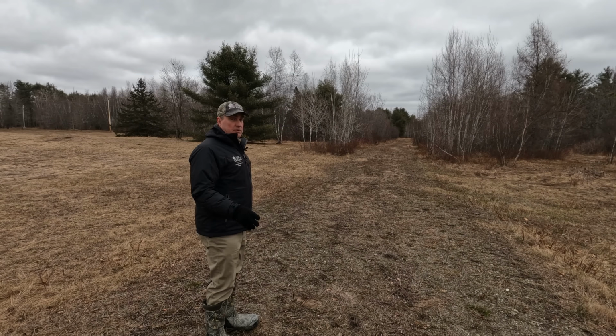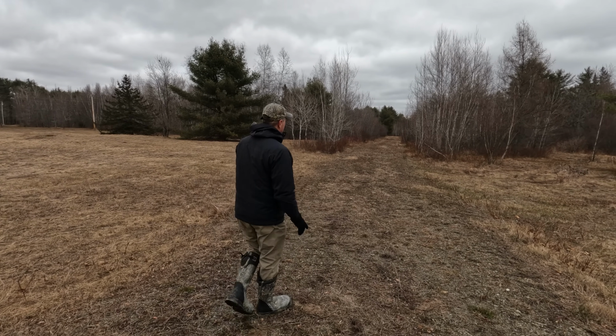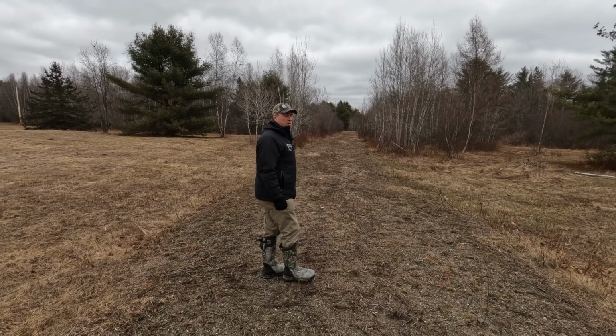So for those of you that don't like right-of-ways, it's not a right-of-way. They own this strip of land the road's on. And you're going to have plenty of room to bring your utilities over this road to the building site.